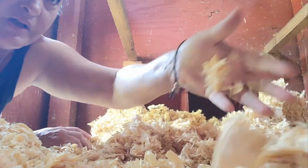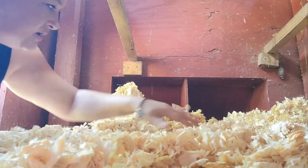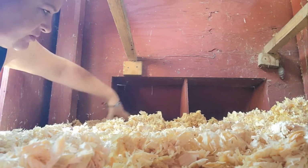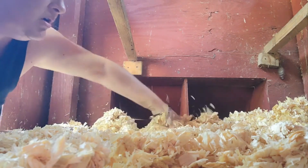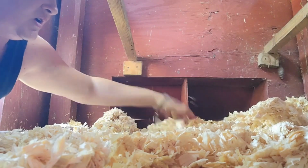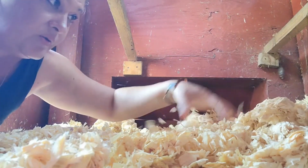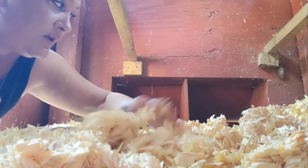The chickens will rearrange this stuff how they want it, so don't really worry about it too much, except getting it spread out in here a little bit so it's not in a big clump. Otherwise, they'll come in here and do what they want with their house, and I'm perfectly fine with that.